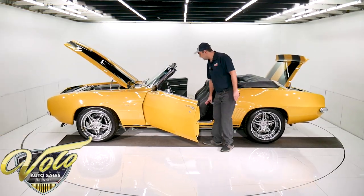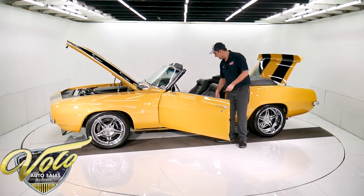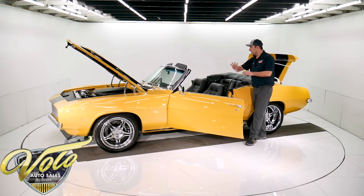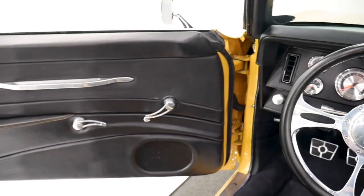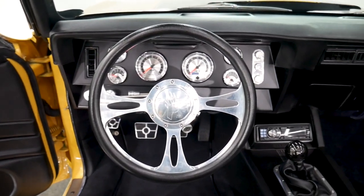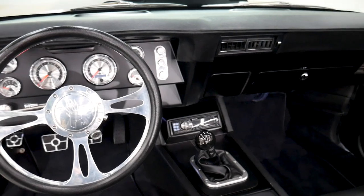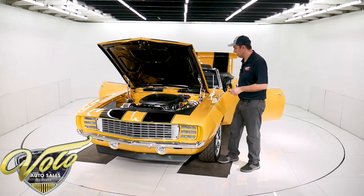Yeah, the carpets in here too are real soft premium carpet with custom-made floor mats, custom gauges and dash. Tilt wheel, everything fits really, really well. Custom stereo, 3,500 miles on the car. Looks like it hasn't been driven, but it has been.